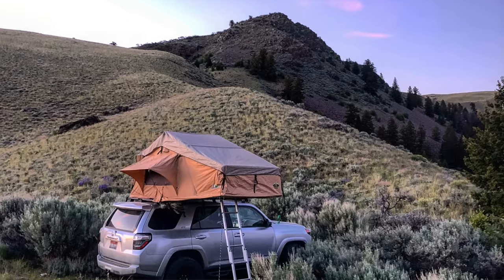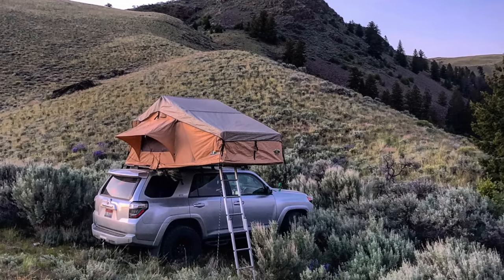It has tons of space for a very cheap price. These things are around $1,000 nowadays. When I'm calling out prices, keep in mind, especially with tents like soft tops, you gotta catch them on a sale a lot of times. You're usually saving anywhere from like $300 to $400 when you're catching these guys on sale.